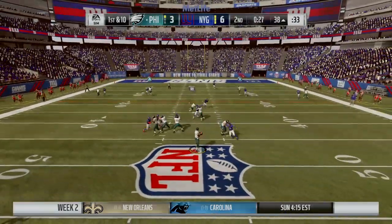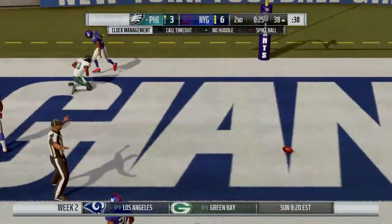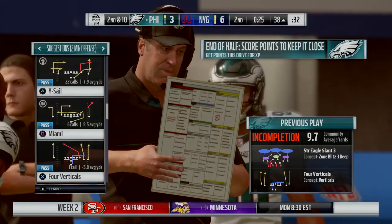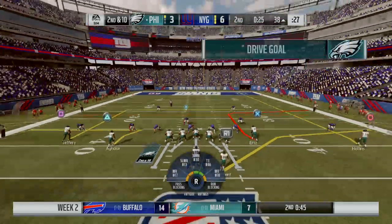Throwing on 1st is Wentz. He's going to fire one deep, middle of the field. And that one falls incomplete. Looked like he might have had position there, but he couldn't hold on at 2nd down. I know he wants to get his team back in the game, but a 50-50 ball right there that maybe was a little questionable. Yeah, he's pretty lucky to get that one back.